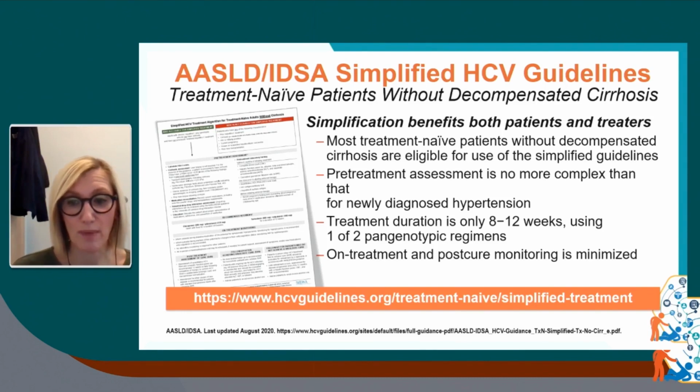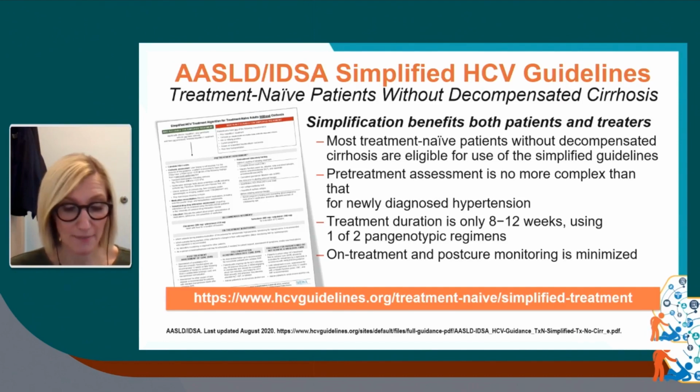On-treatment and post-cure monitoring is minimized. And so early in the days of DAA usage, we would bring the patient back, not infrequently, to have labs drawn. Nowadays, on-treatment monitoring is minimal. And so really no lab work is required for most patients using simplified treatment guidelines. I always like to say minimal monitoring doesn't necessarily need to mean minimal contact, though, with your patients. A simple phone call, a visit to the clinic is fine, outreach is fine, but we don't necessarily need to medicalize things and draw blood every single time the patient is coming in.